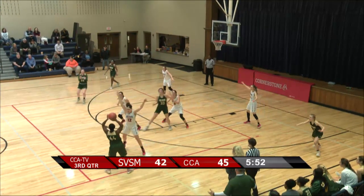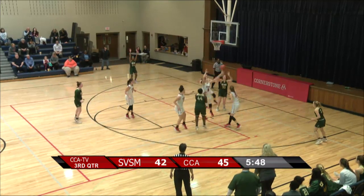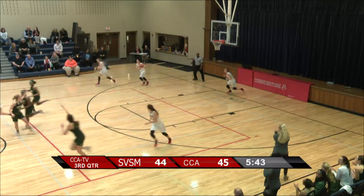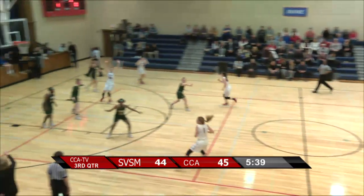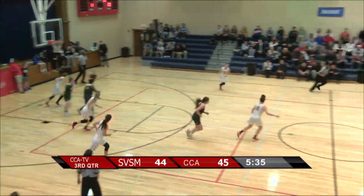Ari Johnson with it. Picks up her dribble. Finds Lanham. Lanham back to Johnson. Johnson dribbles in. Finds Watson inside. Watson with the tough bucket. 1-point game. Cornerstone still in the lead, but only by 1. Madison Clunan trying to change that. She misses.